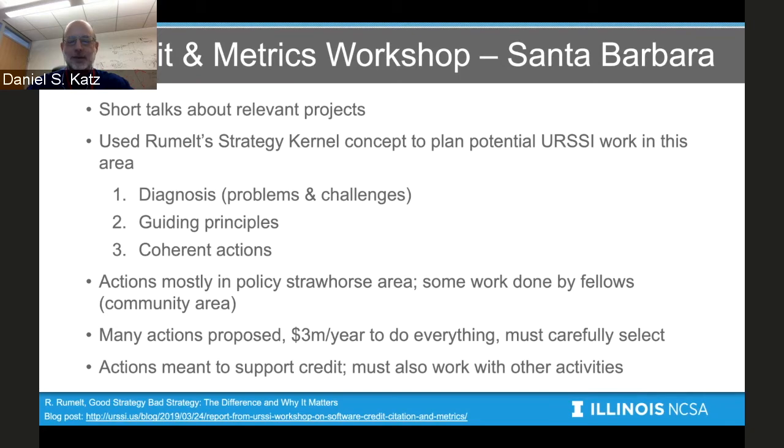And the other thing that comes out of this as a consequence is that these actions are meant to support credit specifically. That's how we were talking about them, but they also have to overlap other activities. And if we're doing a number of things that only support credit, that's probably less effective than if we can put some of these credit activities into things maybe that are related to training or incubators or some of the other potential URSSI activities.